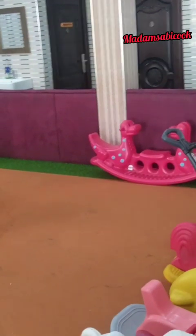This is our children's playing ground. We have another one out there. This one is the one indoor for the kids. We have VIP bar.